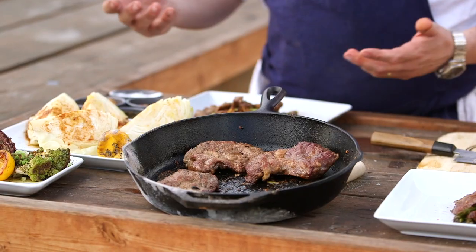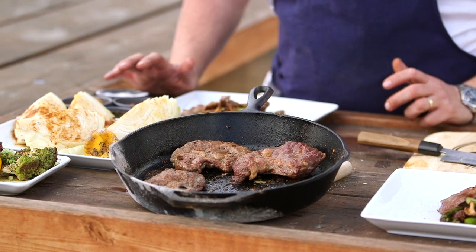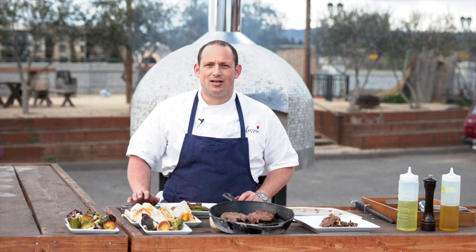And steak, spider steak. We went for a little bit of an obscure cut that was just coming out deliciousness. So just cook, have fun. Cook with whatever's in season. That's all you need.